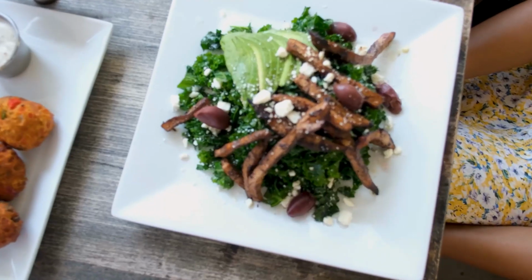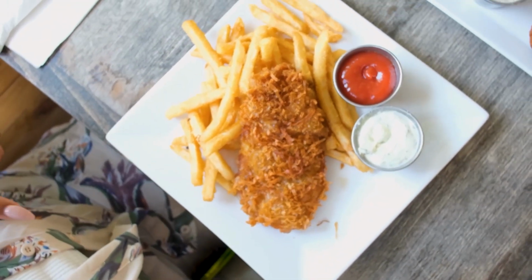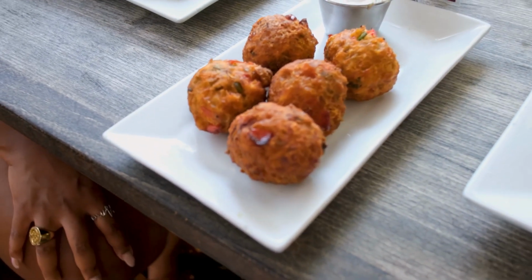So this is our kale salad, topped with jerk chicken. And then we have the fish and chips, but it's coconut battered fish and chips, which gives it that sort of Jamaica and England fusion. And these are the codfish fritters, which are a typical Jamaican appetizer. We serve them as appetizers with our jerk lime dip, which is one of the most popular dips we have here. People ask for jars of this.